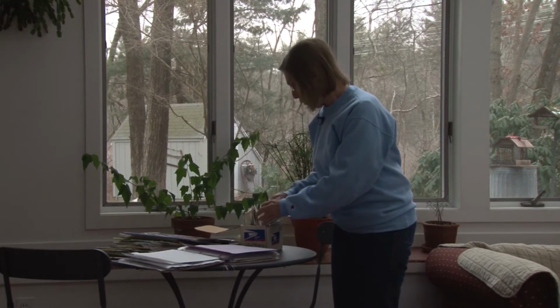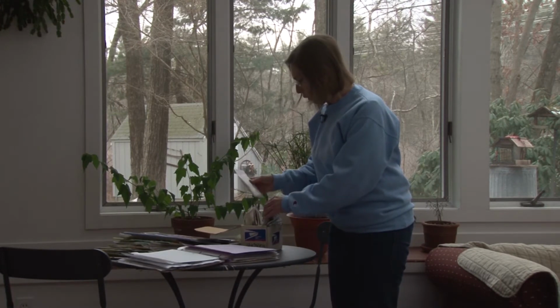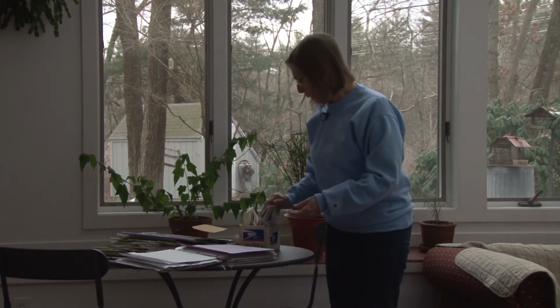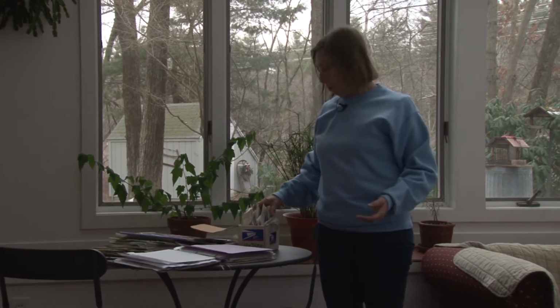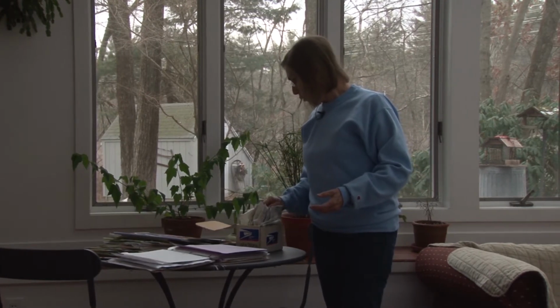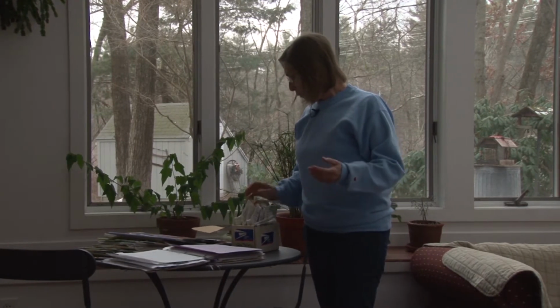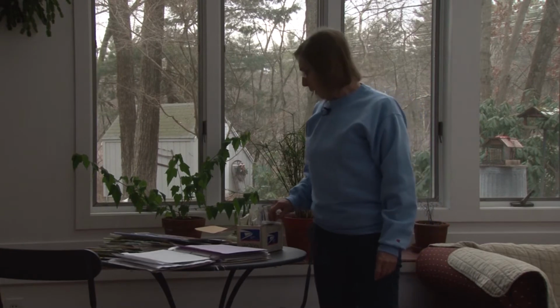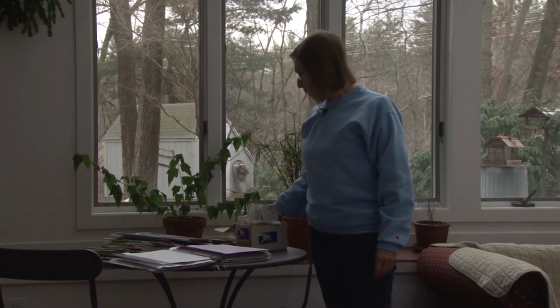Some of these I may wish to start a little early and have seedlings, and then I'll know if they've germinated really well. I'll have plenty of beans for this year. I won't need to order those, and a few flowers too that never got planted last year. So go through any old seeds that you have. Hopefully you've kept them in a cool, dry place, but not freezing. And see what you can do.